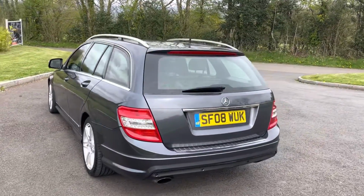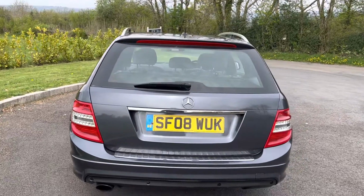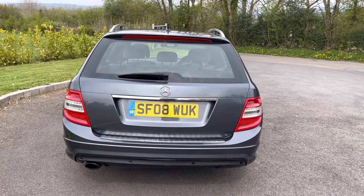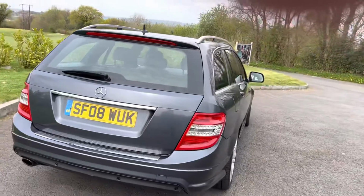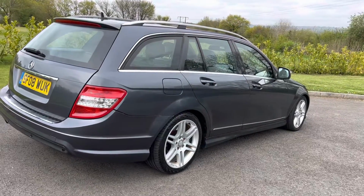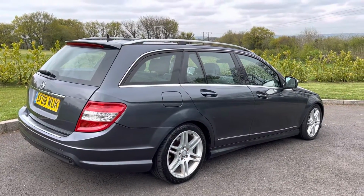As you can probably tell from the video and hopefully the photos, if you've seen our advert, you will find that it's in very, very good condition indeed. There's not really any marks on this car that I can show you that stand out at all. Obviously there will be the odd light stone chip here and there, but nothing that really stands out. Alloy wheels are in good nick as well.